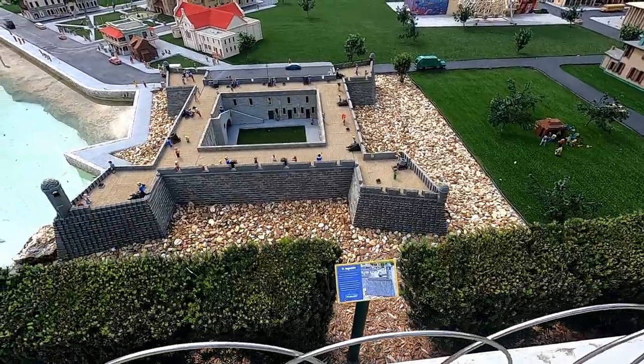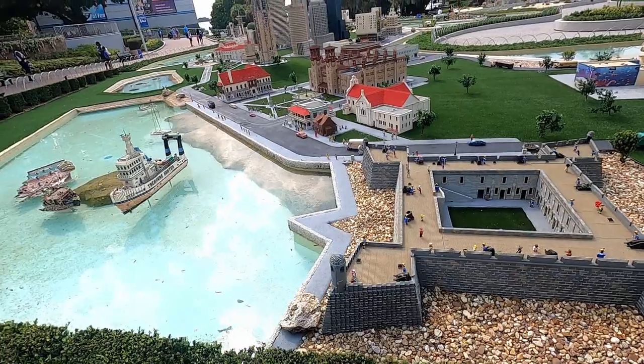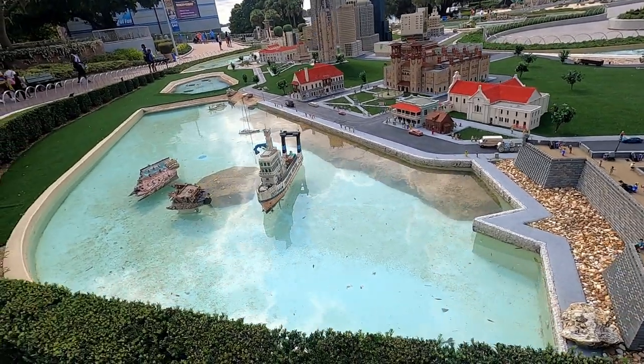And here is St. Augustine. It seems like you can see St. Augustine right here beneath us. Crazy how much of Florida is captured in one little space beneath us here. I'd love to see them put it all together.